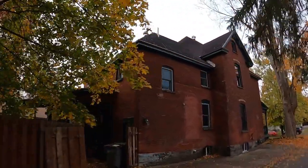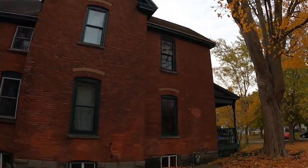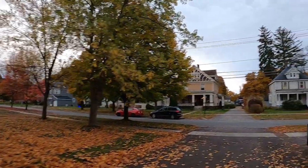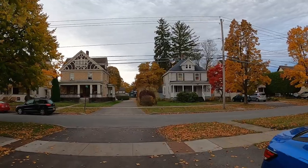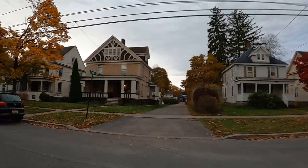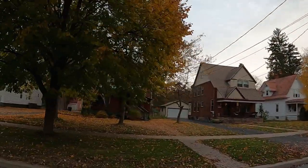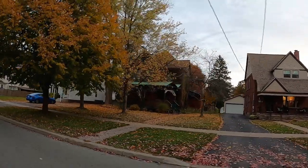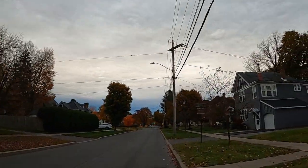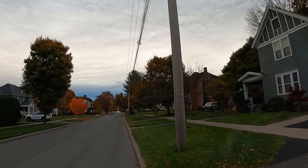Wow, check out that brick. Looks like a ghost house. Pretty cool. I like the porch. I got no idea where I am. No idea. That's quite a house. I like it. The historic district.